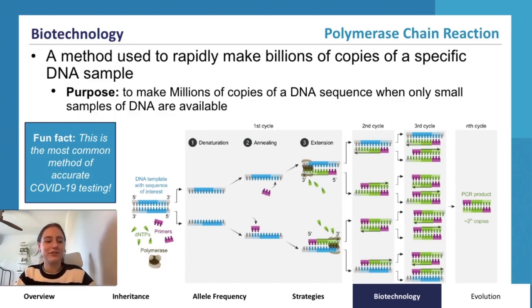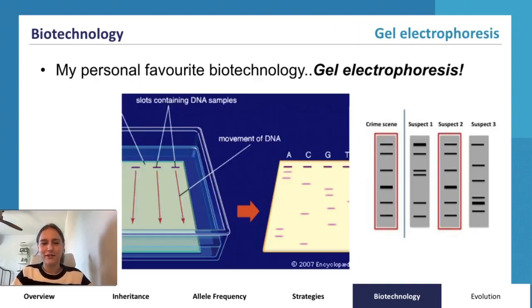So there's actually a lot of interesting applications for PCR, but oftentimes, like in crime scenes, it's pretty difficult to do anything with a bunch of DNA. You need a tool to analyze it. And that brings me to my personal favorite biotechnology, which is gel electrophoresis. You'll hear people raving about this one because it tends to be a favorite.